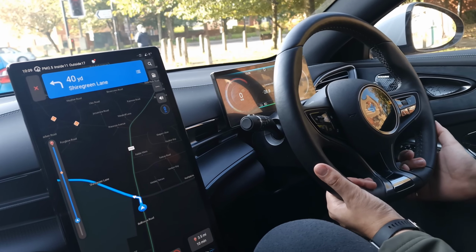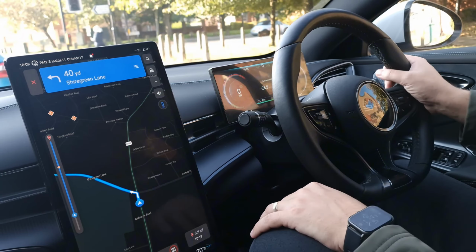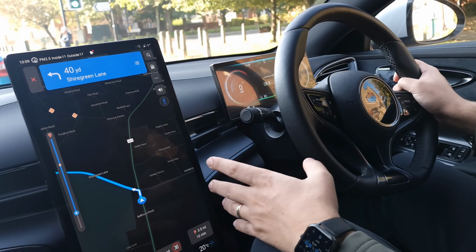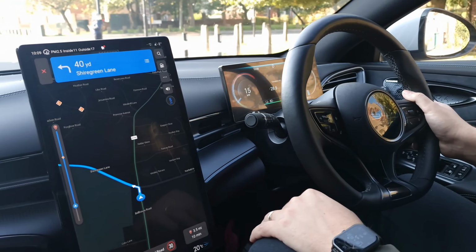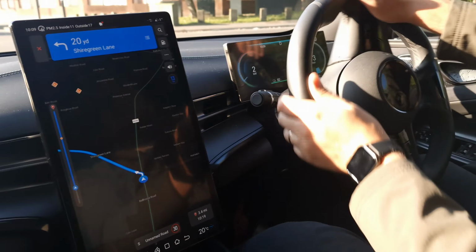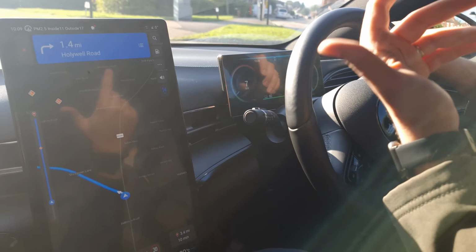But we have another video with the Polestar, right? Polestar is a lot more similar to your standard car than this one, just because even the design itself feels like a standard car.